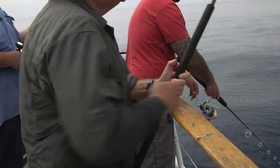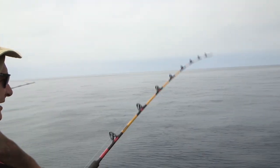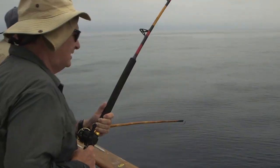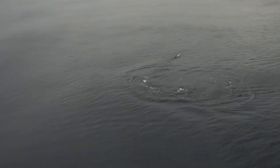Boy, that thing's a whole long way out there, isn't it? I hope there's a fish. It's not just your bait. It doesn't feel very big. There it is. It's on the surface. Dorado! Oh, another one! Let the line go. Let that line go.